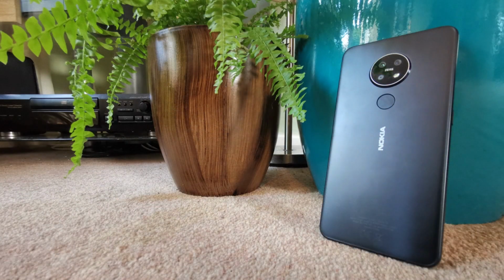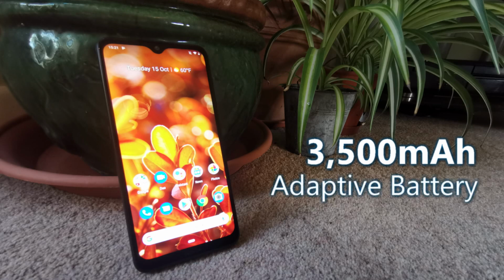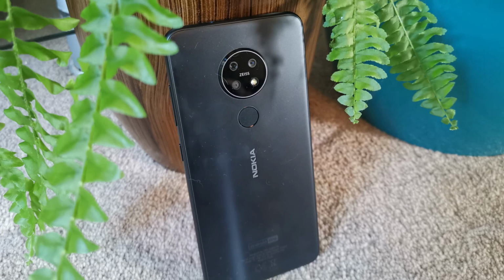Now, the 3500 mAh battery is also impressive for a device of this standing, giving around 1 to 2 days of use. This is enhanced by AI-assisted adaptive battery that prioritises battery life to the apps that you use. When it is time to recharge, the Nokia 7.2 supports Quick Charge 3 through a USB-C port. Rounding things off, there is a 3.5mm headphone jack as well as support for a micro SD card. Despite being splash proof, there isn't an IP rating for water resistance, so make sure you're careful there.